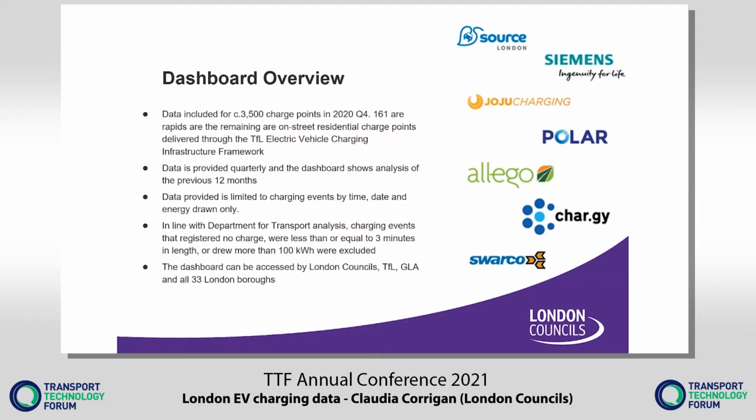The data we receive is limited charging event and usage data. It includes things like the time and date that users plug in and plug out of the charge point, the time and date the actual charge starts and finishes, and the total energy that is drawn from the charging event.